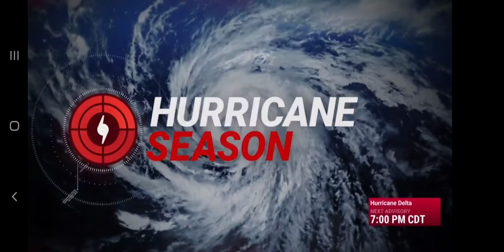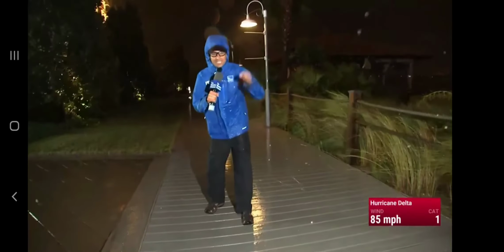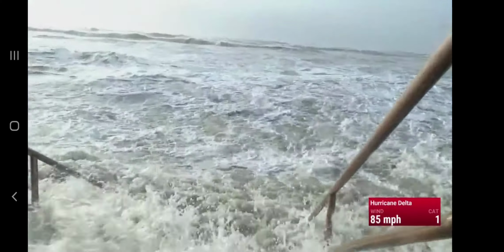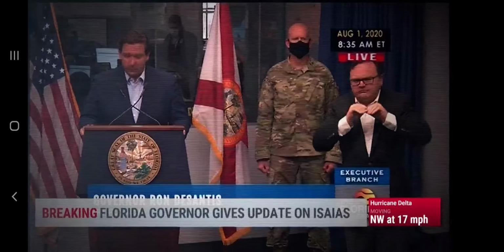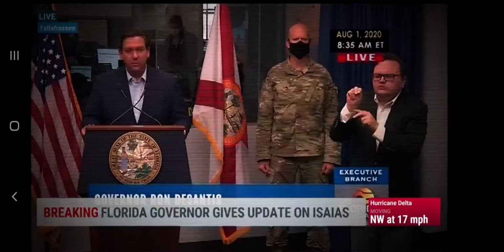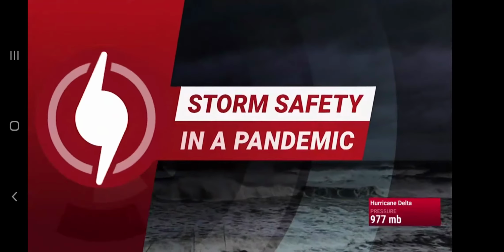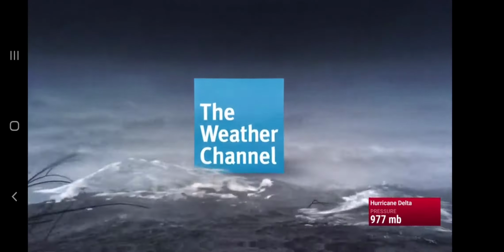Hurricane season doesn't stop for a pandemic, and neither do we. From this point forward, conditions will continue to deteriorate. Don't let COVID-19 take your eye off the tropics. This year's threat is more complex and dangerous than ever before. Remain vigilant, pay close attention to the Weather Channel. No one can cover this historic hurricane season better than the Weather Channel. Get the information you need to stay safe every day. Storm safety in a pandemic, all season long, right here on the Weather Channel.